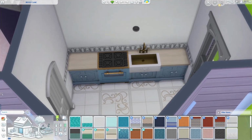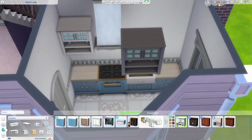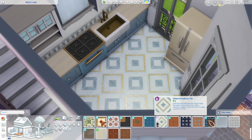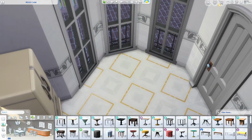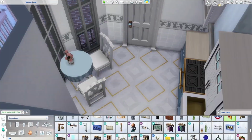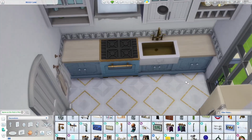But I decided to get this range hood. It got some new swatches, but I used one of the swatches that it always had, and I also got the cabinets from Parenthood instead because I thought that they were more normal, I suppose. The ones from Garage Living had little curtains and clutter pieces and stuff, and they just weren't convincing me entirely.